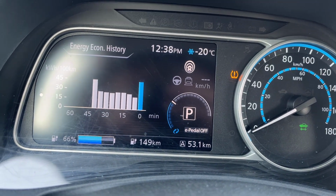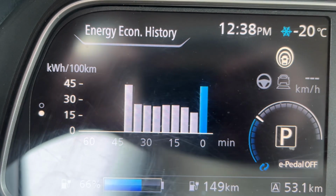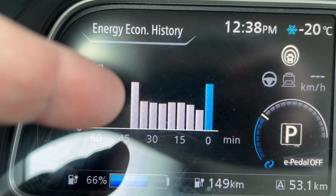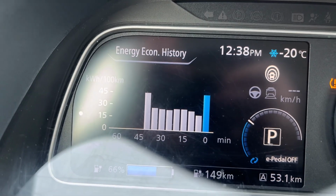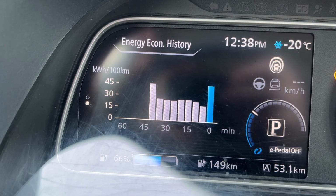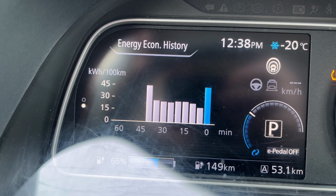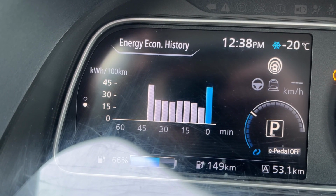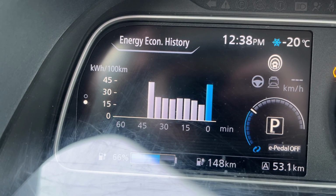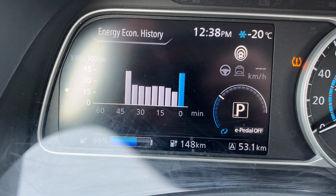Also, if we take a look at our energy economy over the trip, at the very beginning you can see the bar is very high, and that's because the car was stone dead cold. It had to use a lot of power to heat itself up, and then as we traveled along, the economy was fairly consistent. Now that blue bar is us sitting here with the car on, not going anywhere, so it's an infinite usage. So that's where we're at.